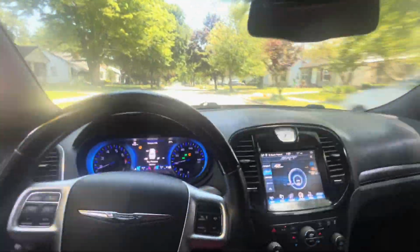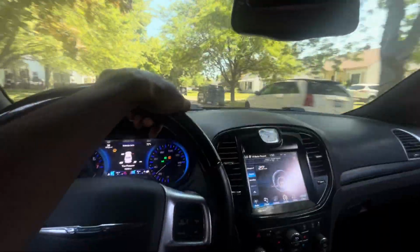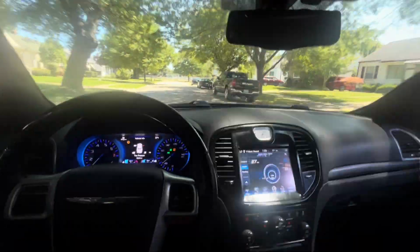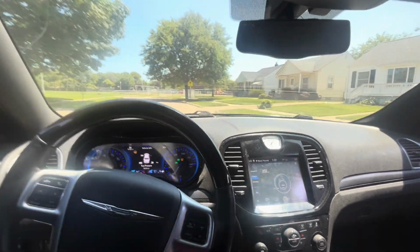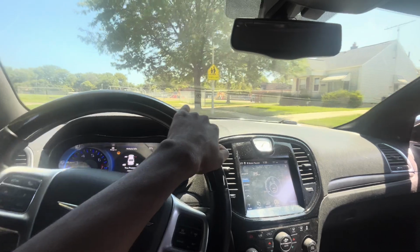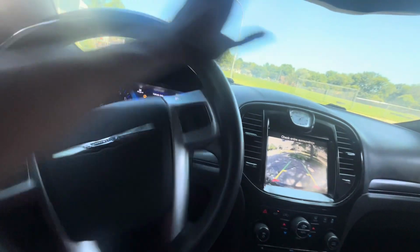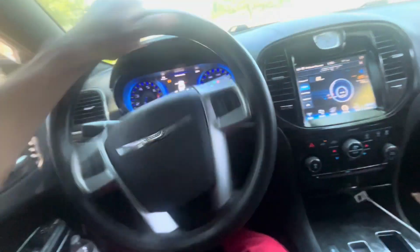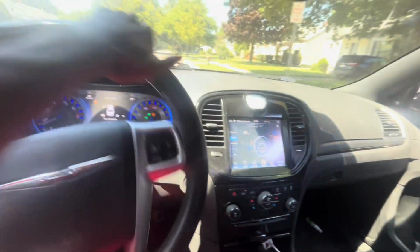Oh shit. But like I said, everybody can't really afford a Hellcat or a Scat Pack. So if you're looking for something that got a decent amount of power, yeah, let me make a U-turn because it's for sure a dead end. For something that makes a decent amount of power and you want to daily drive it, you want a reliable commuting car, then the 300C with the 5.7 Hemi, not a bad option.